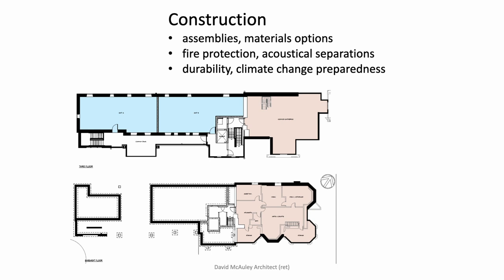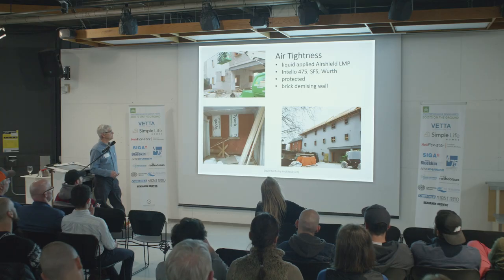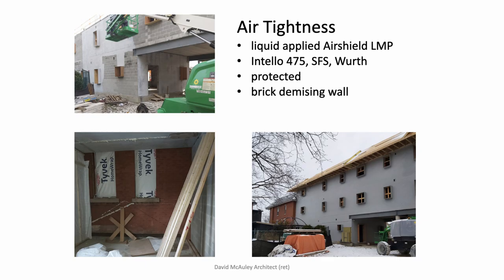As far as air tightness is concerned, we use the Air-Shield LMP over the concrete block. As I mentioned to you, we had to have concrete block for this back wall. We tried to use Nexcem, but it's not considered to be a non-combustible material in Canada. It is in Australia, believe it or not, but it hasn't been tested in Canada, so we can't use it as non-combustible. So we were pretty much limited to having concrete block.